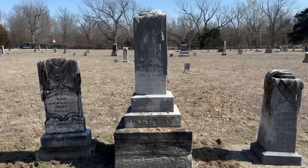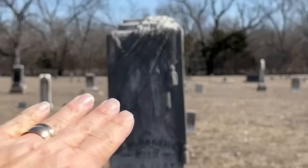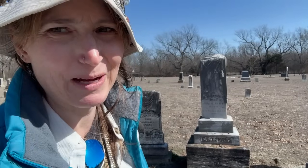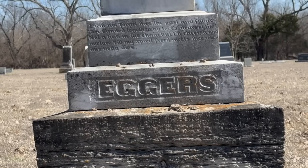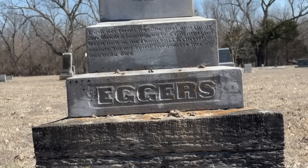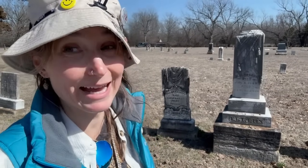These headstones over here are post-Civil War. What originally caught my eye is that it appears that there was a robe draped over the headstone, but on further inspection, what really piqued my interest is the last name. Eggers is the last name of a manufacturing company that I'm familiar with from my hometown. And whether or not it's any relation to the same Eggers, I don't know, but it was a thought that I had when I noticed the headstone.